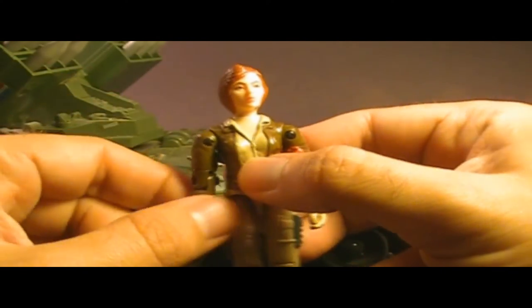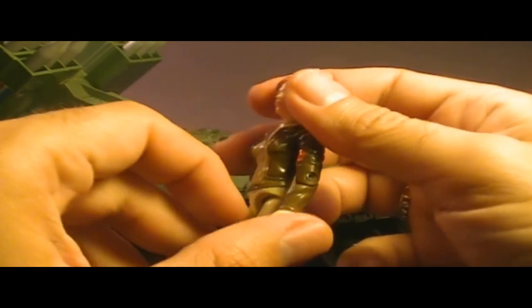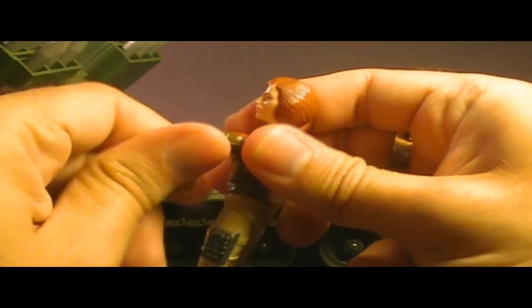Her arm at the shoulder could swing up, and it could swing all the way around. She had a hinge at the elbow, and she had a swivel at the bicep that would allow her arm to move all the way around.